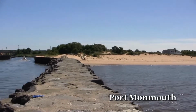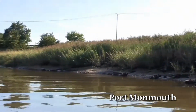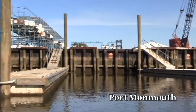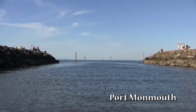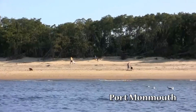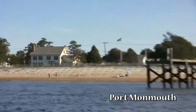That's a very strong jetty. People fishing out there all the time. And like I said, Pew's Creek is in Port Monmouth. There's the bridge, and this is the creek. More people fishing. And there's another beach. Now the interesting thing, there's Earle, always out there. Here's the Spy House, which is in Port Monmouth. If you haven't been there, go visit it. It's open Sundays from 1 to 4.